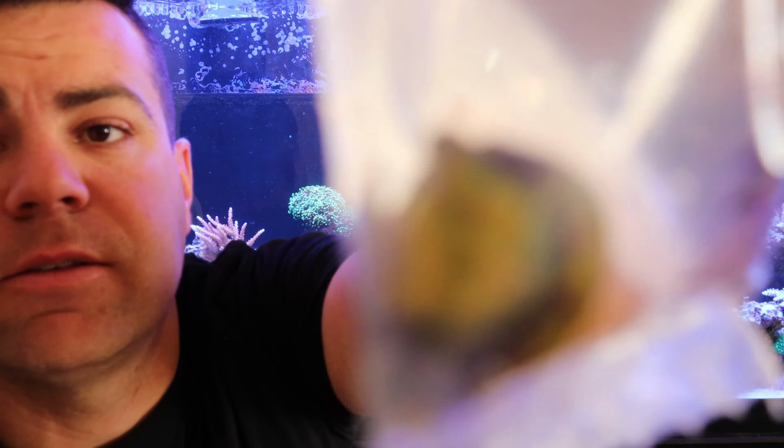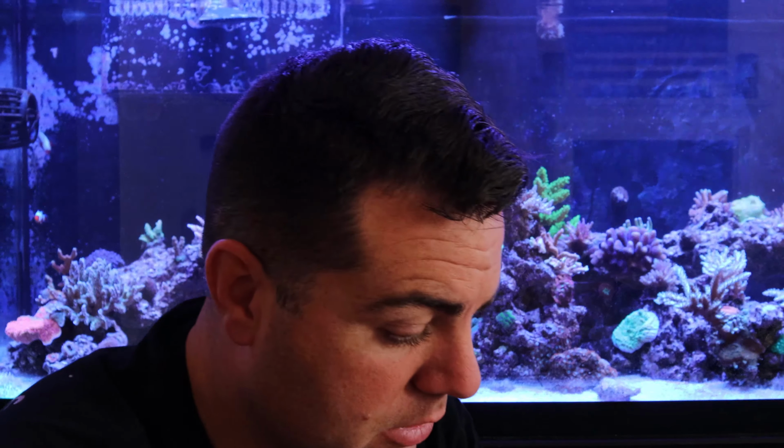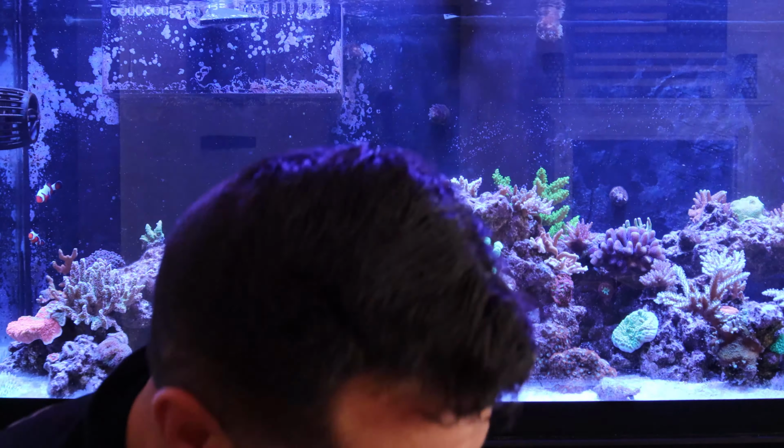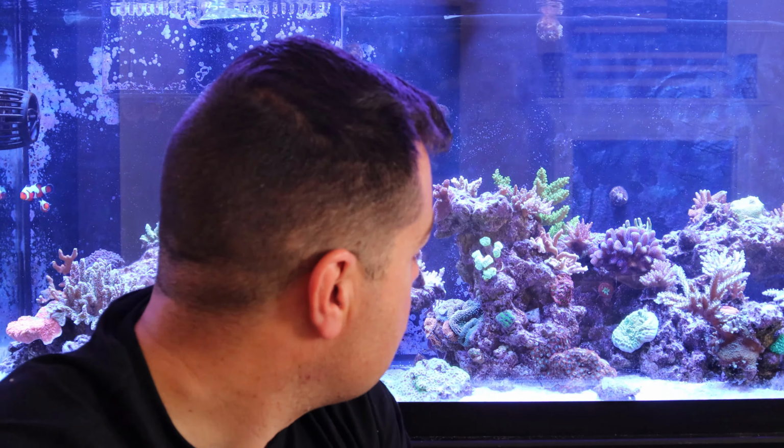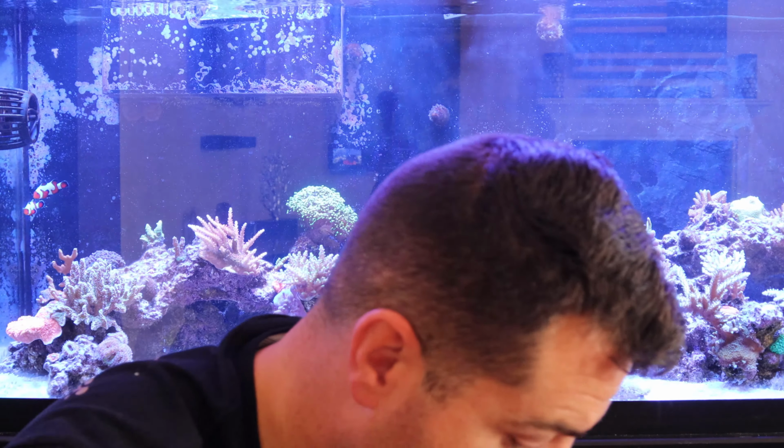I'm trying to get the camera to focus for you guys. That won't do it, but that's pretty cool. That might be one that I just hang on to, or it goes in the wife's tank. I don't know. I probably got a few leptos in here, one of which is green, and I don't know where else to put it.